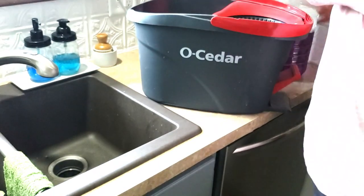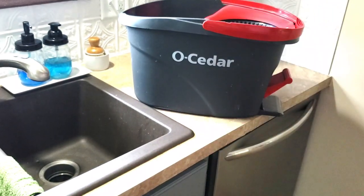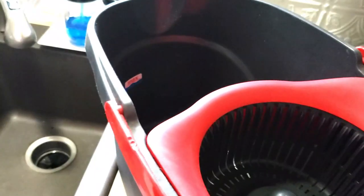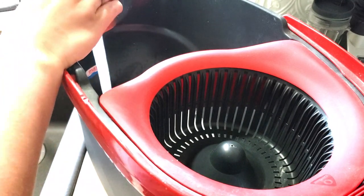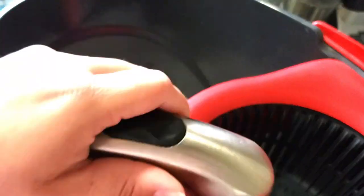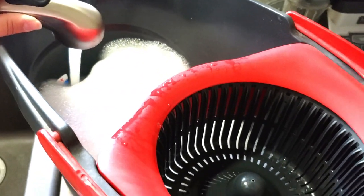The O-Cedar spin mop. I absolutely love it, guys. I got mine at Sam's Club, and then I am just using the purple Fabuloso, which I also bought at Sam's Club. It smells amazing. I highly recommend it. It is a streak-free cleaner, and I love it. It doesn't leave a film or anything on our laminate flooring in the kitchen and dining room.